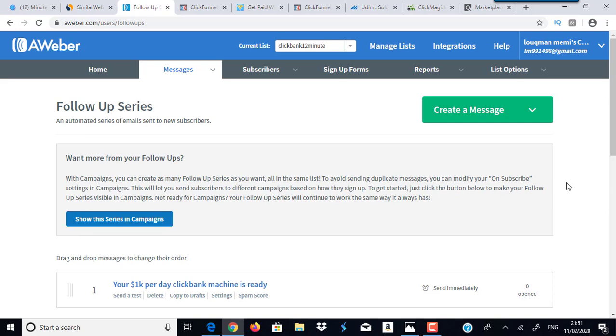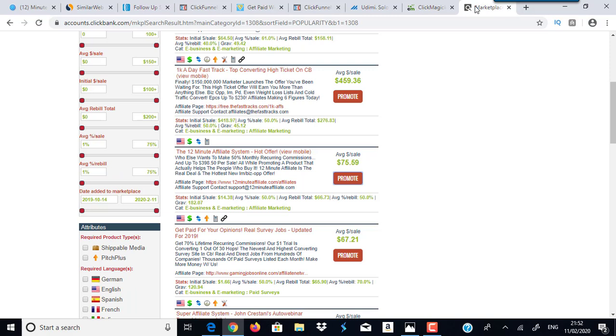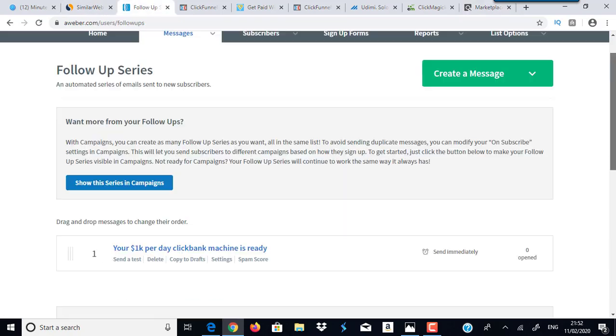So we're going to write a second email. Like that, we're going to have a minimum 7 emails. 1 email per day, okay? Minimum 7 emails for each product. After 7 days, you want to switch a product, have a new Clickbank product, and promote that different product for the next 7 days. Then next 7 days, another product. Next 7 days, another product. This is what you call set and forget machine, okay?